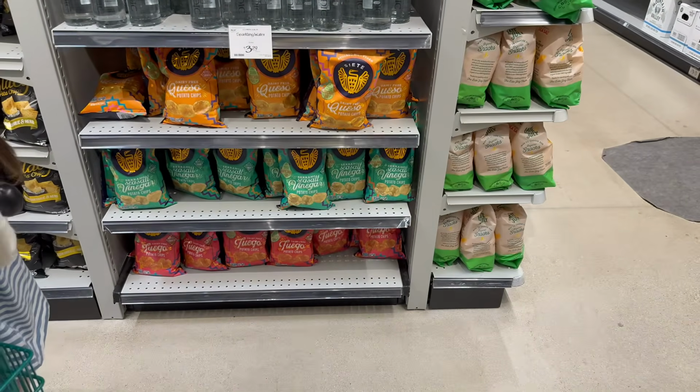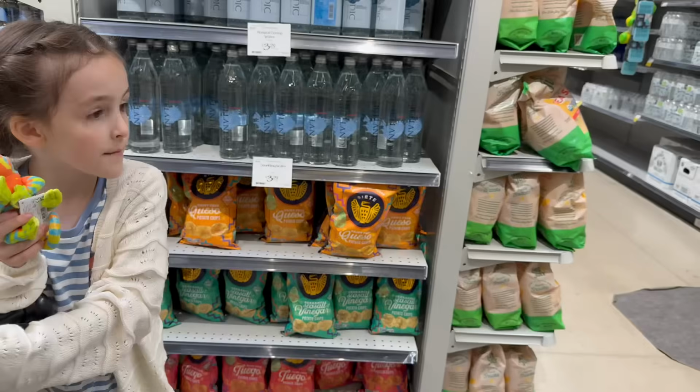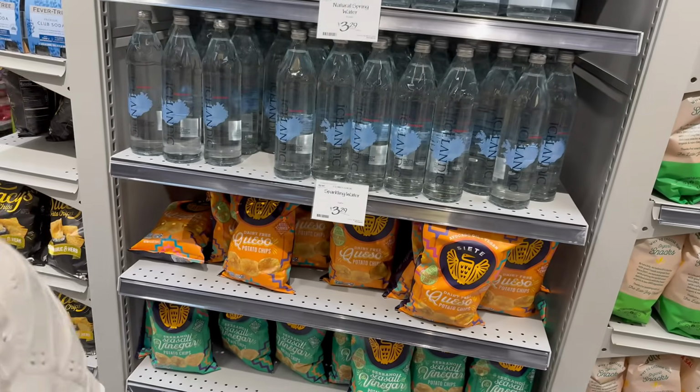The Siete chips are on sale. They're $2.99 a bag. I think the cookies are as well. Good deals if you need chips for like picnics and sandwiches and all that.